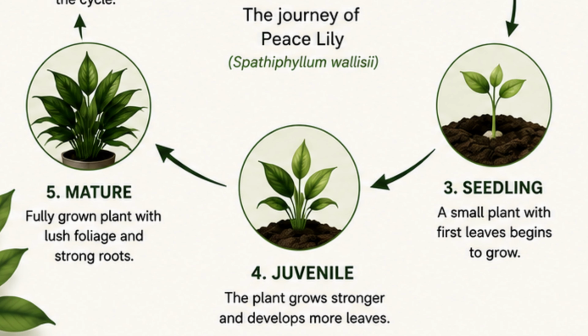Peace lily grows best in bright, indirect, or filtered sunlight. It thrives in temperatures between 18 and 30 degrees Celsius. The soil should remain consistently moist but never waterlogged. A rich, well-drained soil with good aeration supports healthy growth and long-lasting beauty.